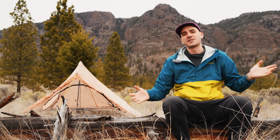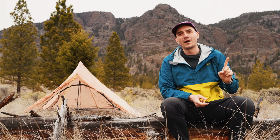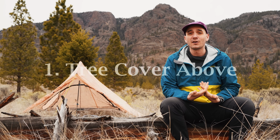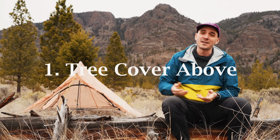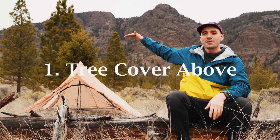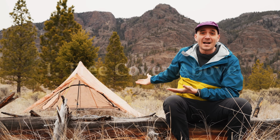So one of the first things that I look for on pretty much every night that I'm ever going to camp, this is the one big thing, is I want some kind of trees or cover above me. It doesn't have to be trees, it can be a large overhanging bush, but I want some kind of natural cover. And that's one of the reasons that this is a bad campsite.